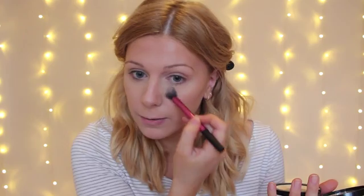So first I'm taking this on the setting brush by Real Techniques, and I'm just patting this in under my eye. I like to pat in my powder because then you're not moving your foundation about or causing streaks or anything. I say as I brush it over my lid. I just do that because I find it gets rid of any foundation creases. But everywhere else on my face, I just pat it down. So pat, pat, pat, pat, pat.